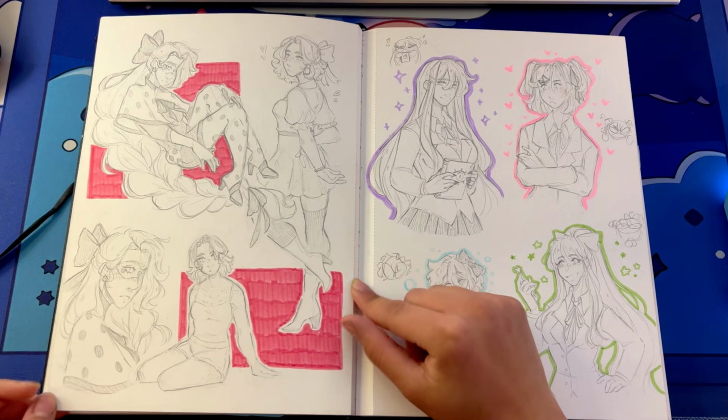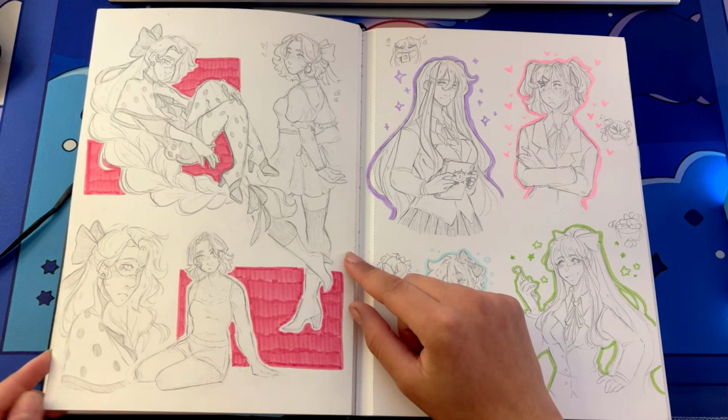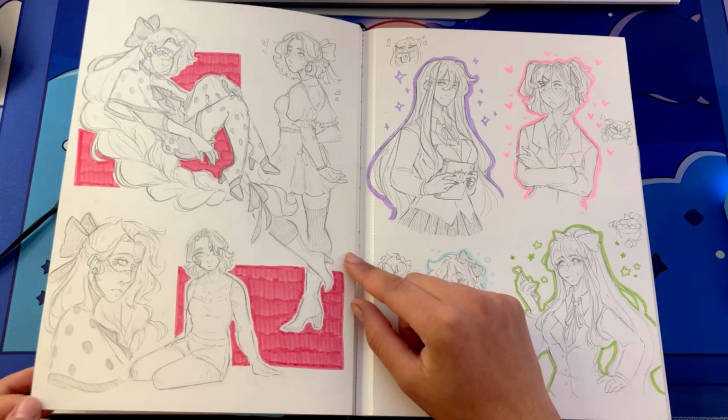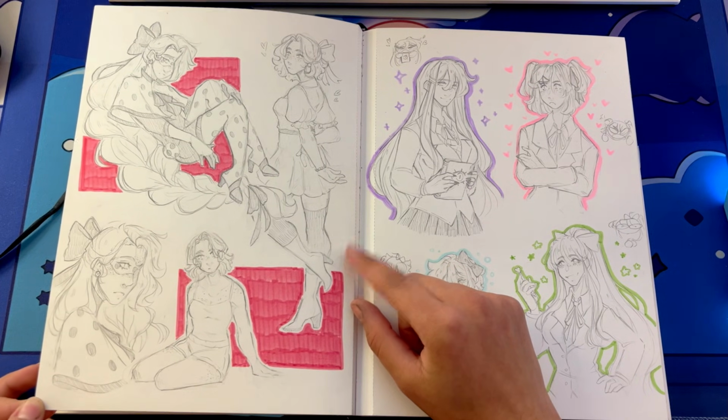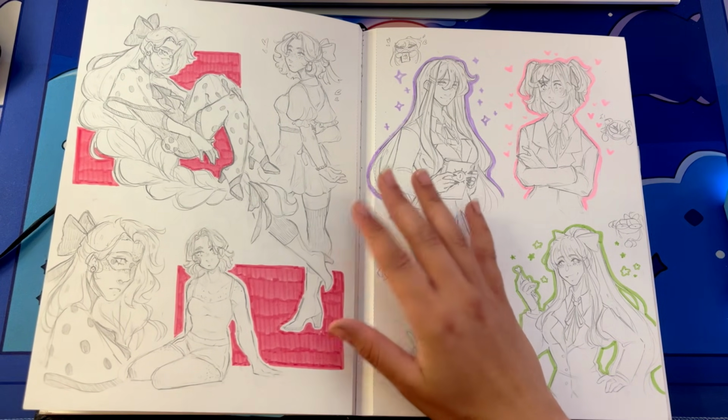She's definitely a comfort OC. I like to draw her a lot. I think she's really pretty. I don't know if I'd ever make a video talking about her just because I feel like straight up making a video on why I'm replacing Marinette with an OC is kind of out there, but that's her.